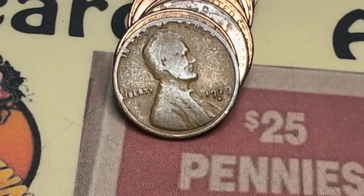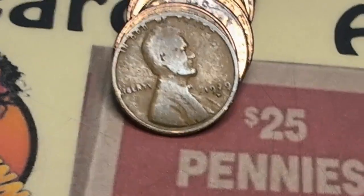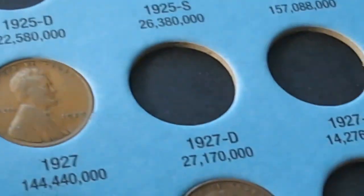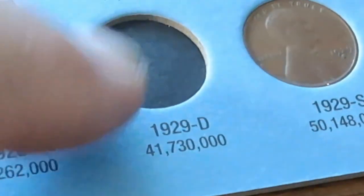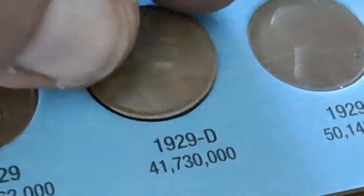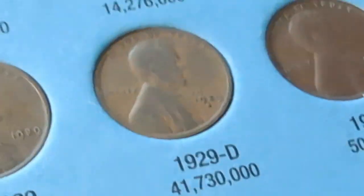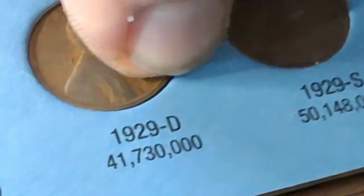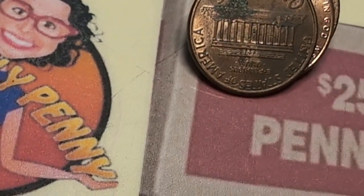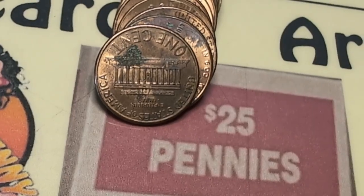Here is a 1929D. That's cool to find, and look at this. Right there. That's neat. And that was number 8? Yeah. Not too bad now.